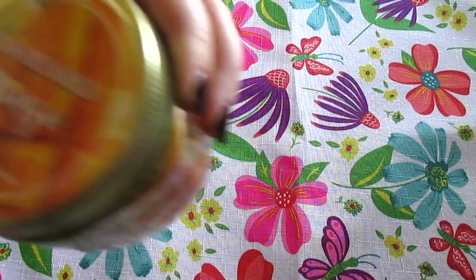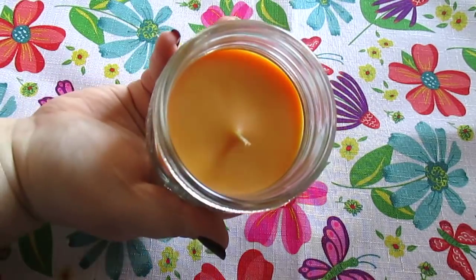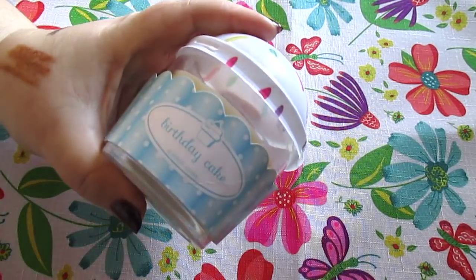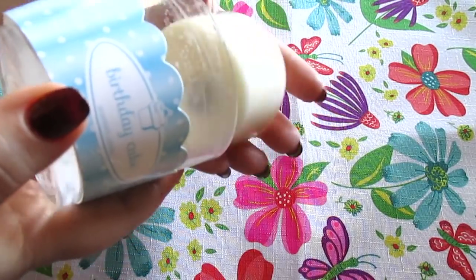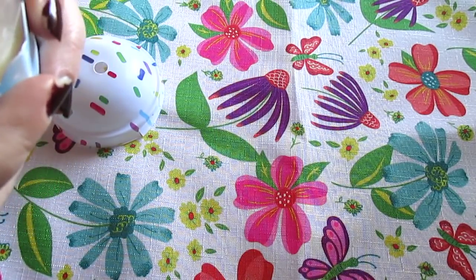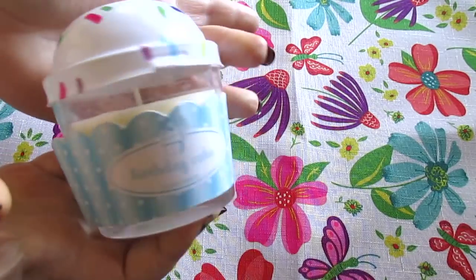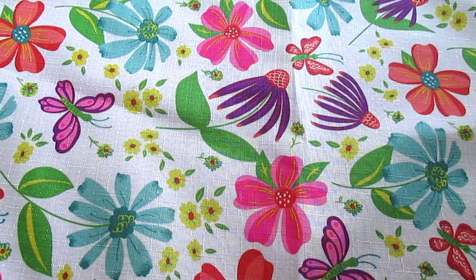The next one I grabbed is Sun Drenched Mango. These are the only 2 I found. And yes, that one smells like mango. They're pretty colors as well. And I found another cupcake candle. I was disappointed in these candles, but this one, oh wow, did you see that? Anyways, this one smells really good. It's birthday cake. It smells just like a vanilla kind of birthday cake scent, you would think. And of course, cute packaging. But I thought I would give this one a try because I really like the smell of this one, even though the others really didn't work all that great.